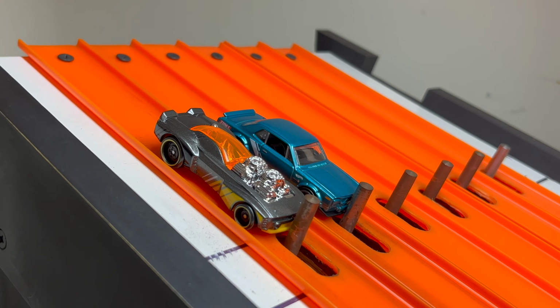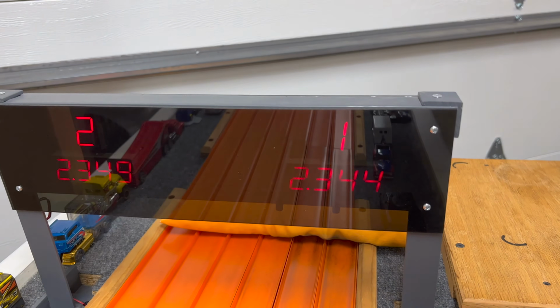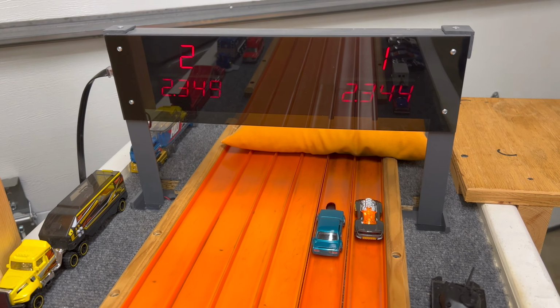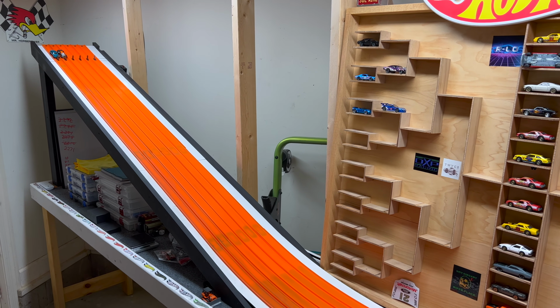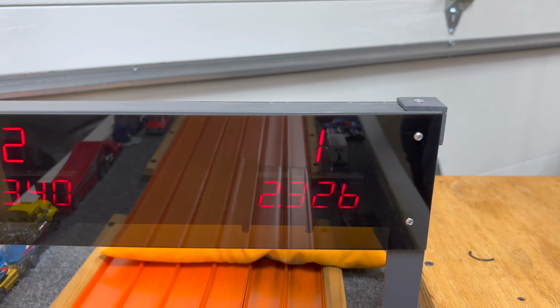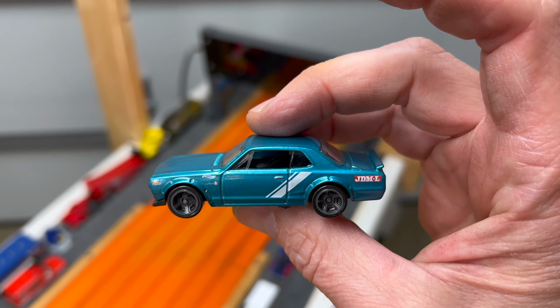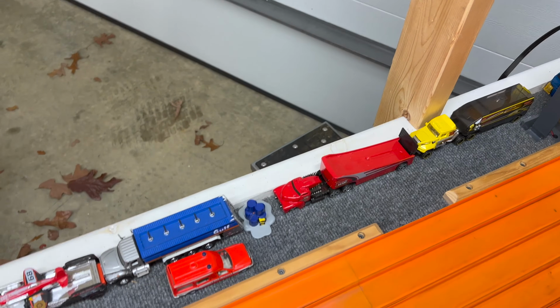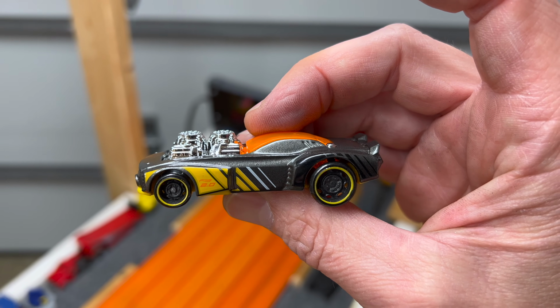Let's see how he does against the Skyline. On your marks, get set, go. Oh, he beat him. 2344 to a 2349, only beat him out by about 5 thousandths. The Skyline likes lane number one. Let's see if he can beat a 2343 to hold his spot. On your marks, get set, go. 2326 to a 2340. All right. Skyline, the rightful owner of the number two spot on the podium. Rodger Dodger 2.0, not doing too bad. Kicks the Vet out of the last spot on the podium.